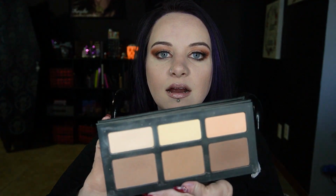Then after I bronze up the face, I tend to go back in with contour, and for that I use my Kat Von D Shade and Light contour palette. There are 3 colors in here and 3 highlighters in here. I tend to use the highlighters as an under eye setting powder because it just works really well for me.